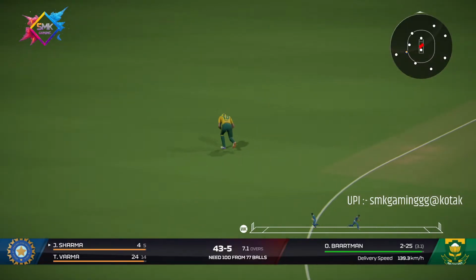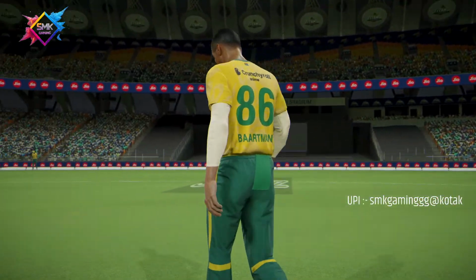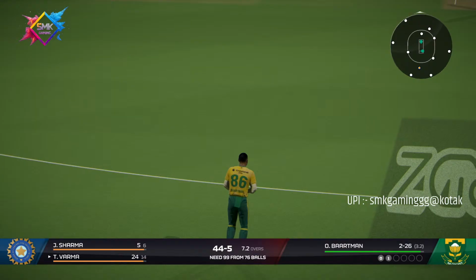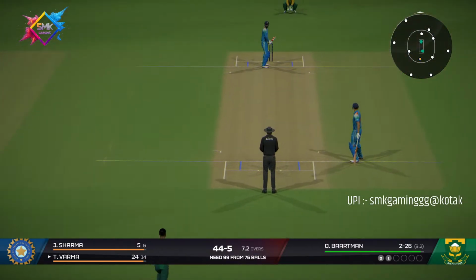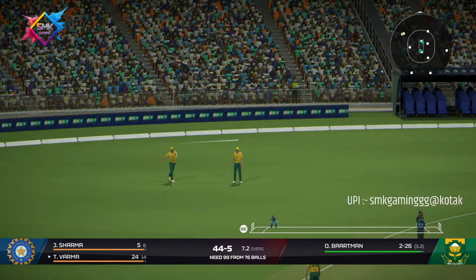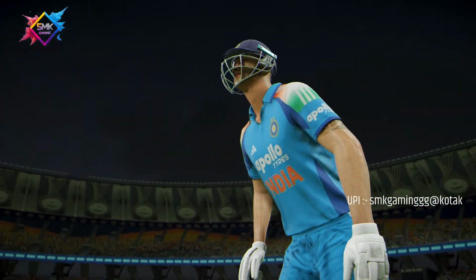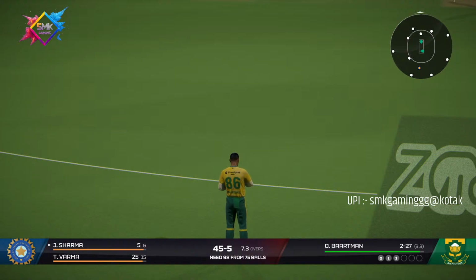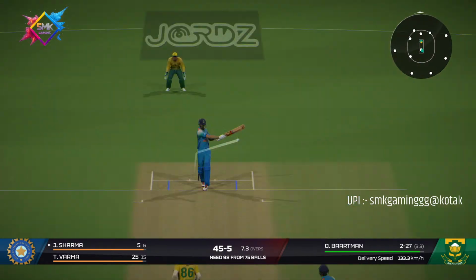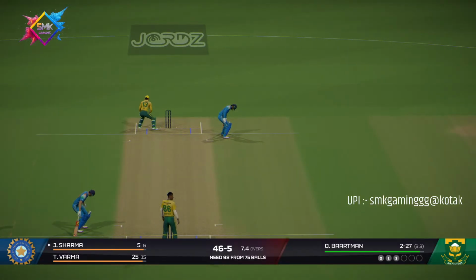That's a solid shot. Clipped away neatly off the pads. Should get 4. Well, that's cut off nicely. 4 runs saved. Yeah, nice early call. That's an easy run.